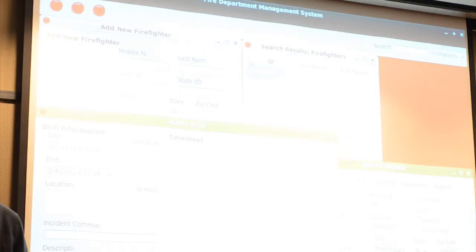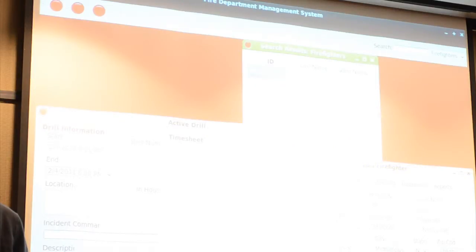Similar for drills. Of course, if I open up too many windows, my MDI looks just terrible. So here's the drill interface, right? You can scan people in based on their IDs. I think I used that. So now I signed John Doe in at 4:20, and you can store all this information. So we have a pretty good base right now. It's just making things better, finishing up some functionality.